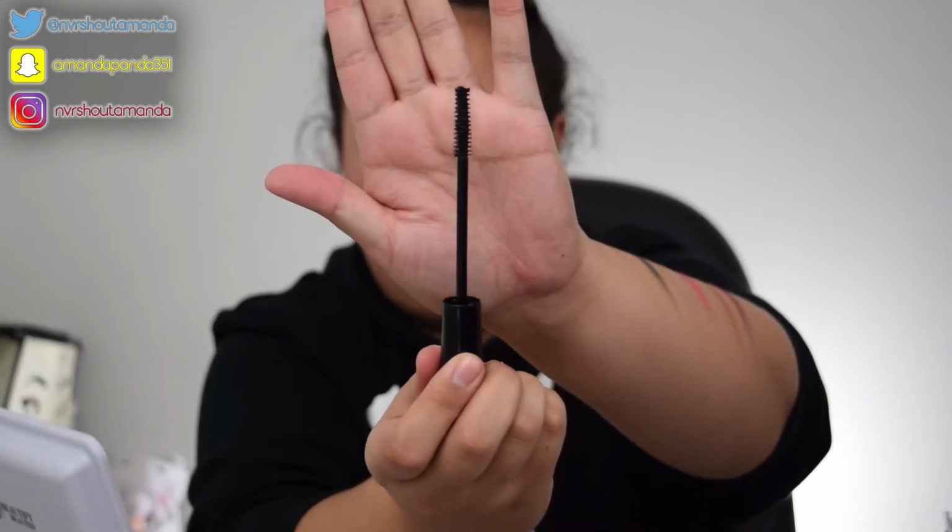And lastly, we have the IT Cosmetics Superhero Mascara, and this retails for $24. I have not tried this mascara, surprisingly. I've tried a lot of IT products, but just not the mascara. This is what the tube looks like. I really like the shape of it. Ooh, okay. And that's the wand. Let's see.